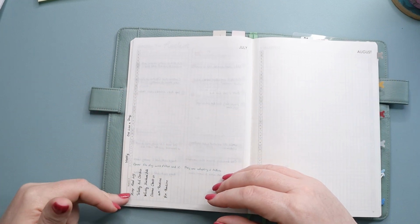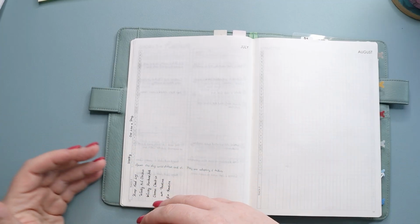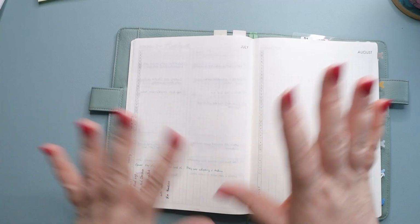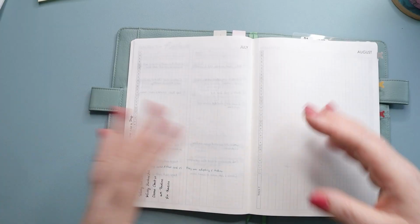And I found that the tracking things, I do all that with my Moxie life, so I don't need to track it in 2 places. So I need to think about it a little bit more. These will probably become something else. I just don't know what.